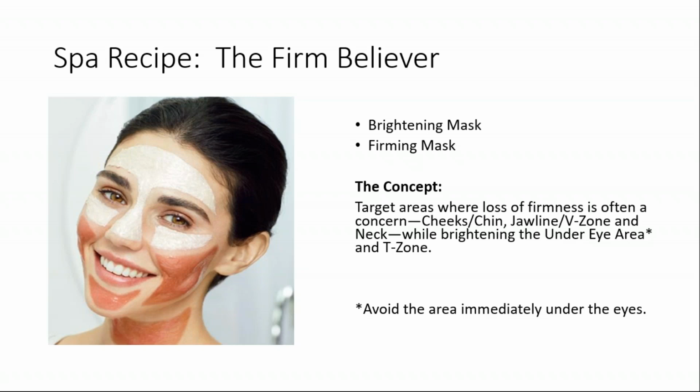So the multi-mask application, you could do this twice a week. You're going to apply the brightening mask in the forehead, the T-zone, and under the eye area. Remember, it's not directly under the eyes, as you can see there, or on the eyes. And then you're going to follow with the firming mask on the cheeks, the chin, the jawline, the V-zone, and the neck areas. Now I lash my mask on a little bit more liberally than this. I tend to cover the whole lower part of my face and my neck with the firming mask, to make sure that I don't miss any spots. So the result, the skin looks firmer and brighter with a glowing, refined smoothness that will make a believer out of you.